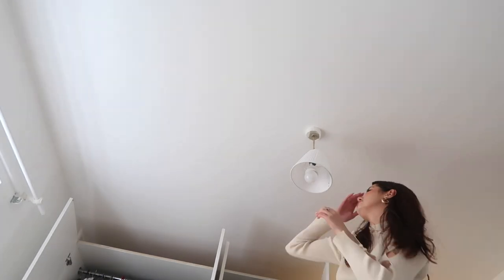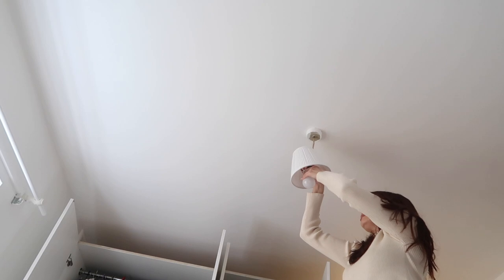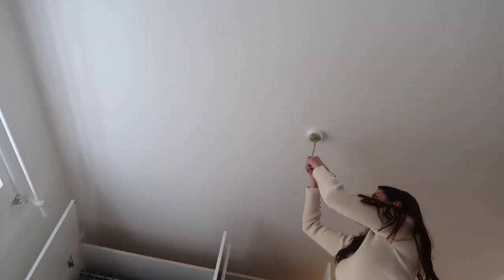How many Sadies does it take to do one light bulb? So I fucked up because I know what I've done now. It's a bayonet light bulb, I know that. Let me unscrew this. Nah, it doesn't come off! Oh my god. I'm gonna have to wait till Danny comes around and do this. I can't do this. I really wanna be a strong, independent woman, but I actually cannot do this.